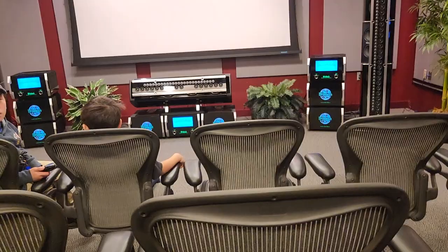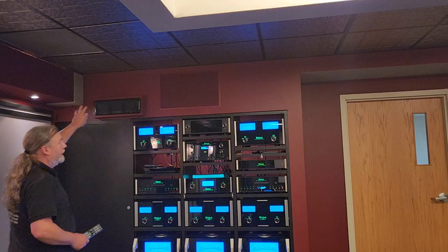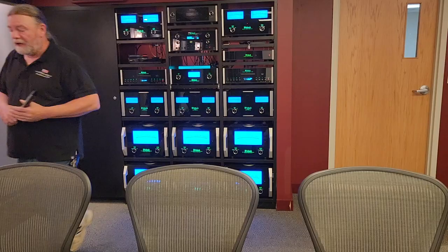Then we have a duplicate of that channel, another side surround speakers on another 400 watt stereo amplifier. We have the back surround speakers, McIntosh in walls, on another 400 watt stereo amplifier. And this is a 14 channel Atmos system, so we have two ceiling Atmos speakers. Those are on a 300 watt stereo amplifier, and rear ceiling Atmos speakers on another 300 watt stereo amplifier.